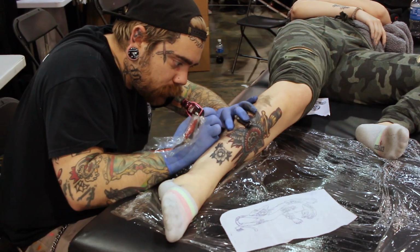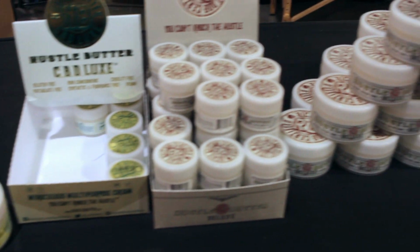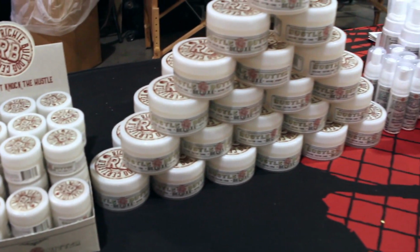Whether it's getting the tattoo actually applied, healing the tattoo, or just using it to moisturize the skin to really make that tattoo pop, this product, it pretty much does it all. I also want to add that if you're the type of person that has sensitive skin like I do, when using this product, I never really notice any kind of skin irritation that I usually get with other tattoo aftercare products, or I noticed that it never really clogged my skin. So yeah, that is something I appreciate.